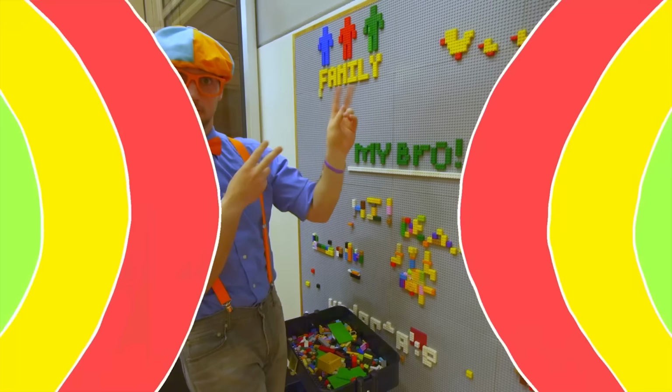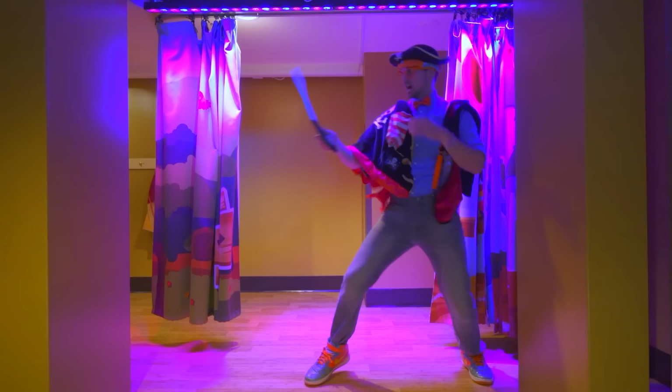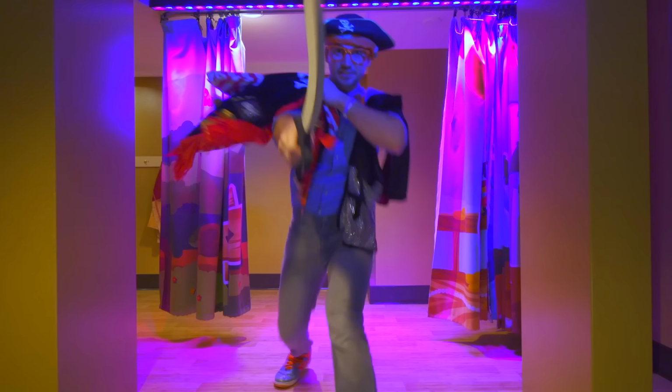Here at the museum, they have this stage that you can dress up like a pirate and act like a pirate. En garde, me matey! Ding, ding, ding, ding! Look! It's my sword! Choo-choo, choo-choo!